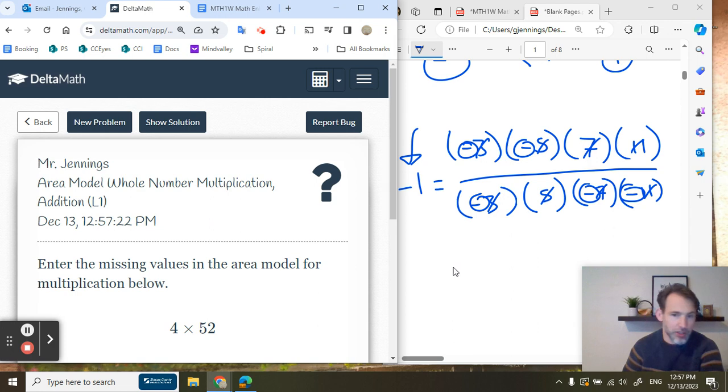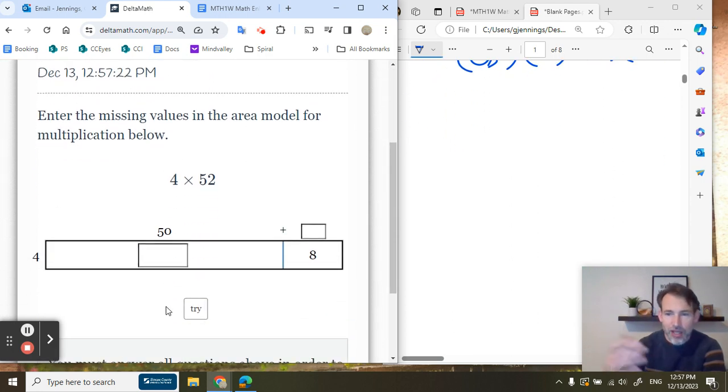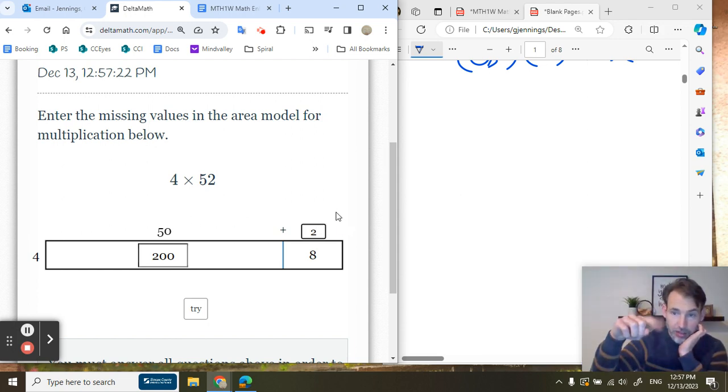Whole number multiplication. This one is just asking us to think about our numbers like areas. If I have 4 times 50, that would be 200. And then I can put a 2 up there. What that does is now the top is equal to 52, like the length of this rectangle, and the width is equal to 4. So now I can find the area of that whole thing.